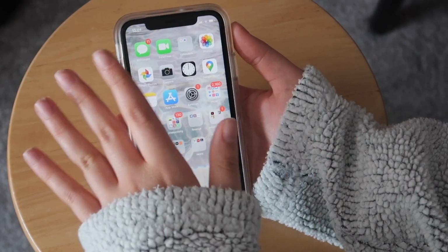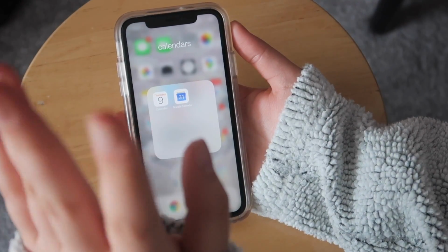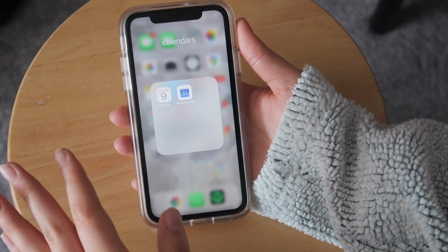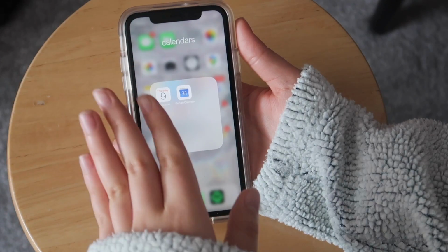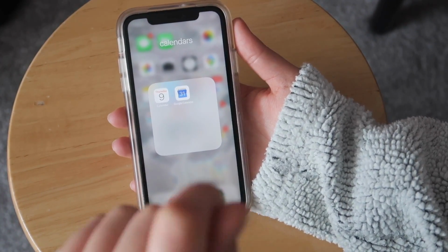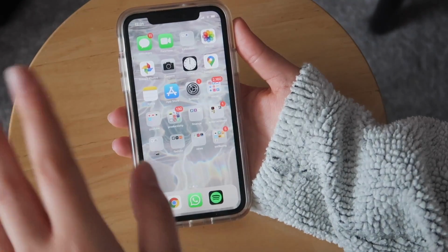Anyway, if we go into my actual phone now, if we start at the top, I have all the basic apps. However, I have two calendars. I have Google Calendar here because I don't really like Apple Calendar that much. Google Calendar is what I use to plan out my day on my computer. It's always synced on my phone if I have the app.